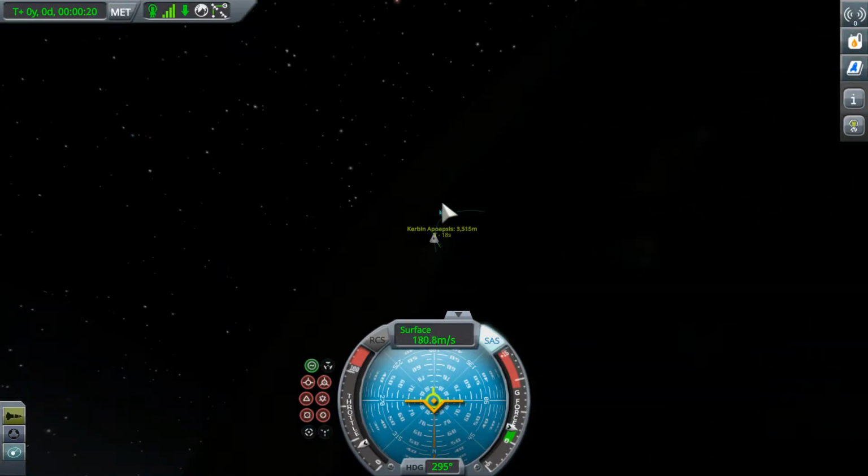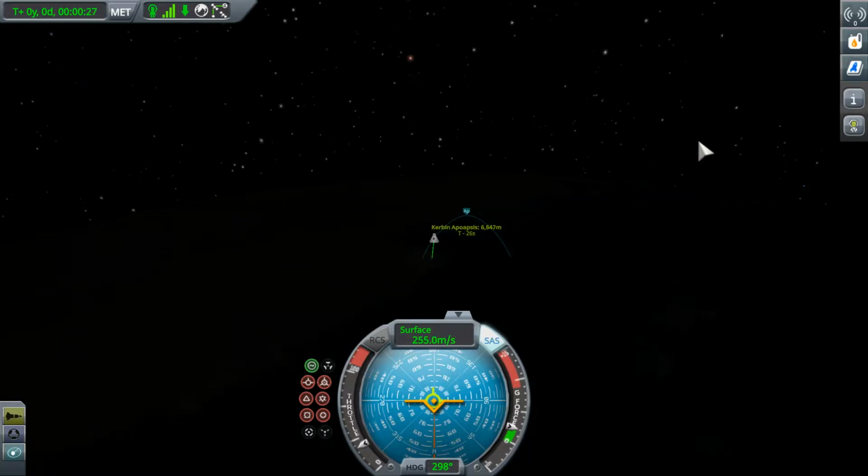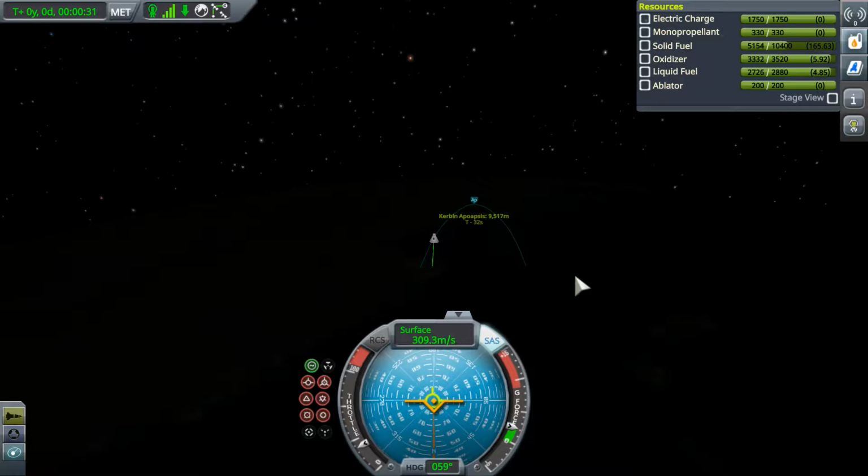Okay, great. In fact, I really shouldn't even be looking at the ship at all. Let's just stay looking at apoapsis for practice with instrument flight. Just tip over a bit. There's our fuel levels. But that's probably plenty.